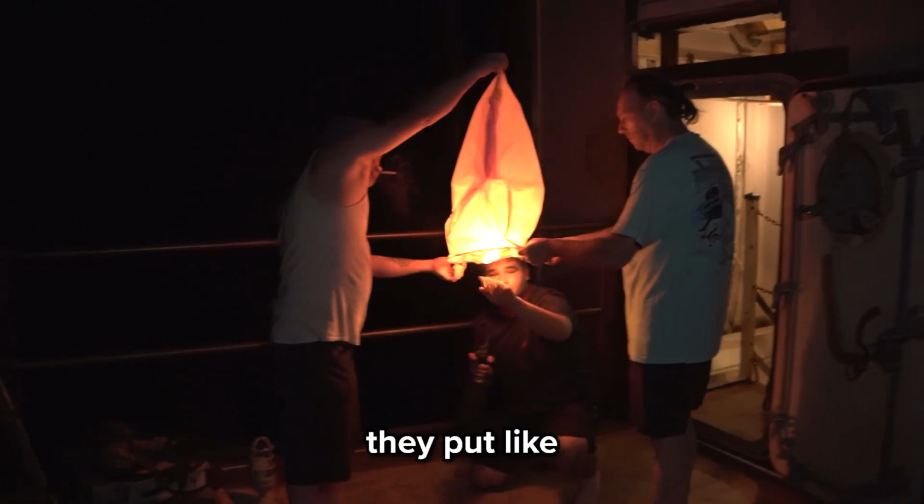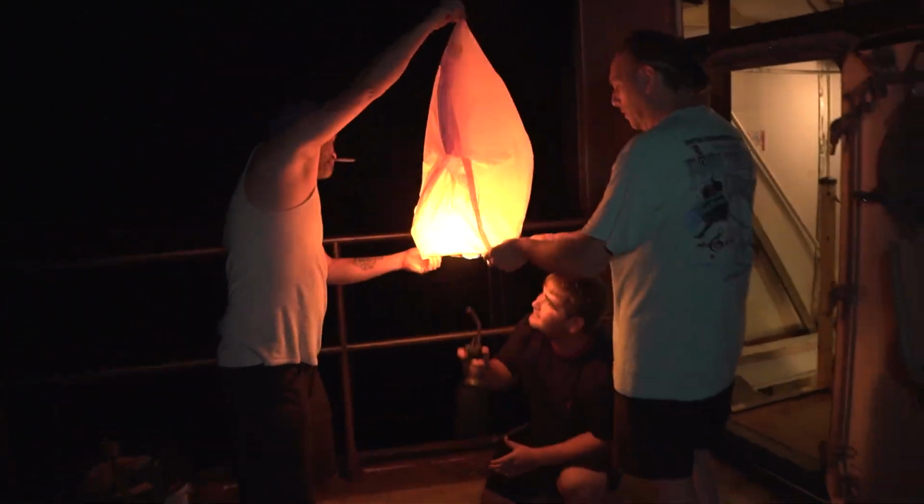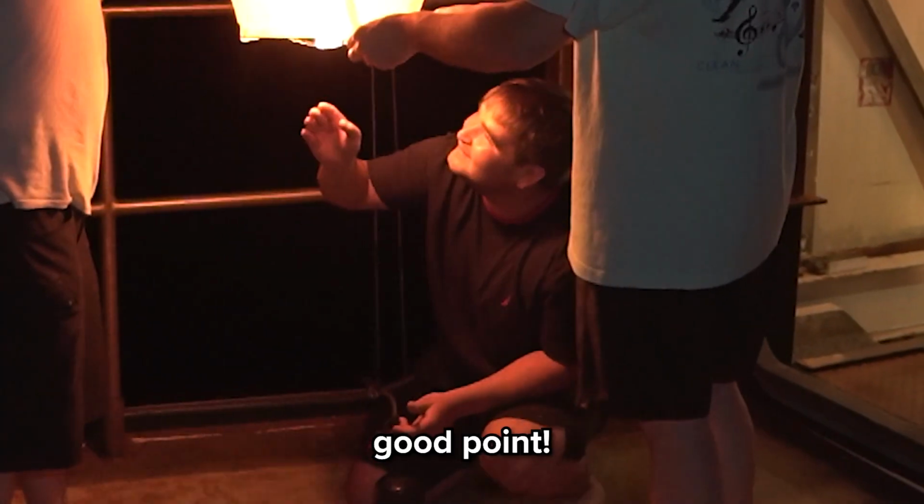Like in Central Park, they put like 1,000 of these up. How do they do that? Well, it's not in the middle of the ocean. Yeah, we're in the middle of the ocean. It's windy, man. Good point.